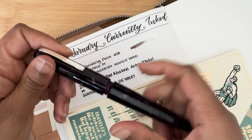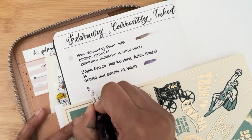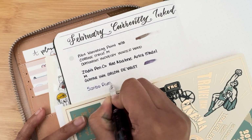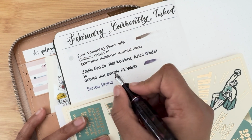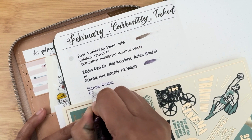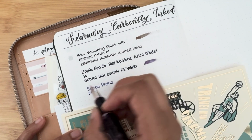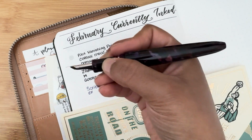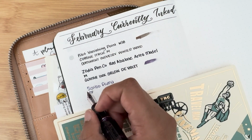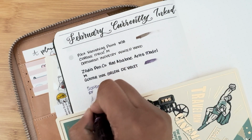Next is my Scribo. So a hard start there. Scribo Piuma, which is different from the Scribo Feel. And this is an extra fine nib, 18 karat. I did get this one fixed at the Philadelphia Pen Show. So now I don't have to write super low for it to write really well. He fixed that for me, and now I can write with it at a higher angle, which is usually how I like to write.